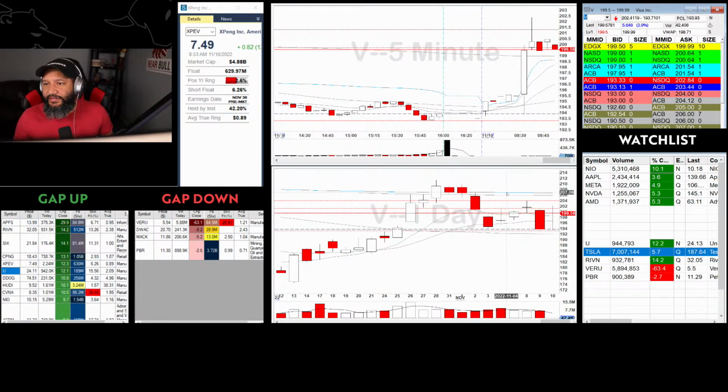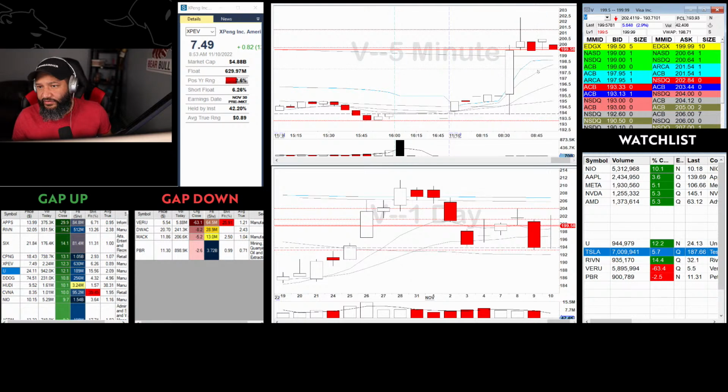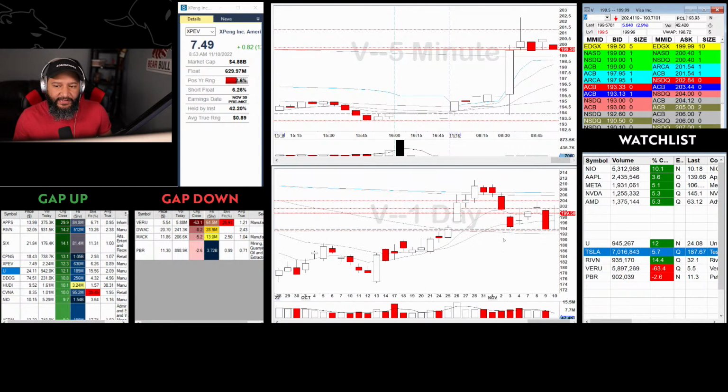Here's V. This is Visa. Tough trade. Visa and the banks are usually not great traders, especially this one. It doesn't intraday trade very well. Extremely light volume, guys.